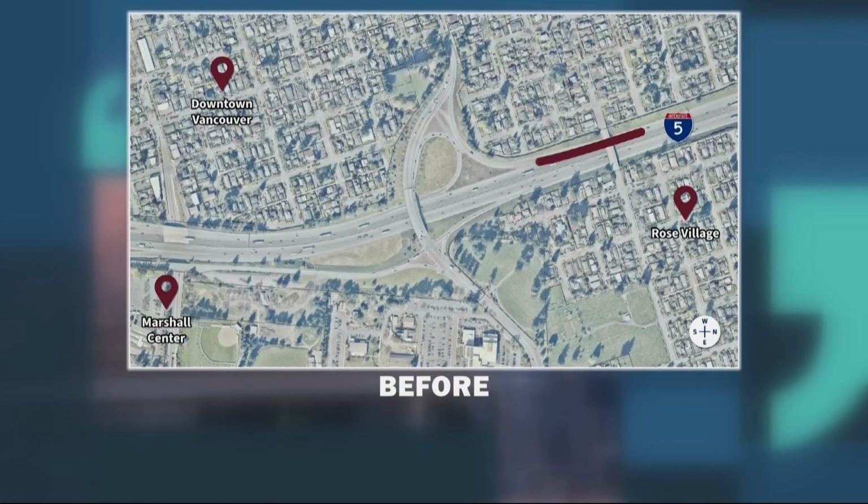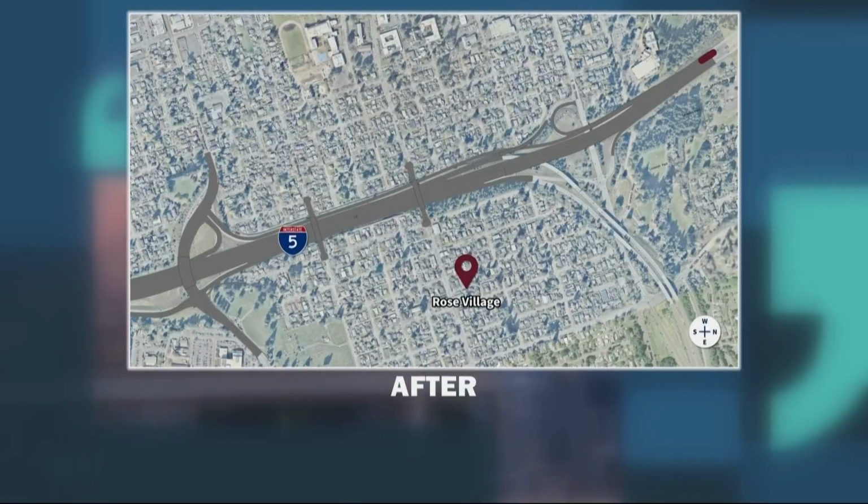We asked the IBR project team to walk us through the reasoning behind some of these changes. One thing they stressed to begin with, none of these plans are locked in. They're early concepts being studied right now as part of the federal environmental review process. They can still be adjusted, and public feedback is part of that process. They want to hear from you.